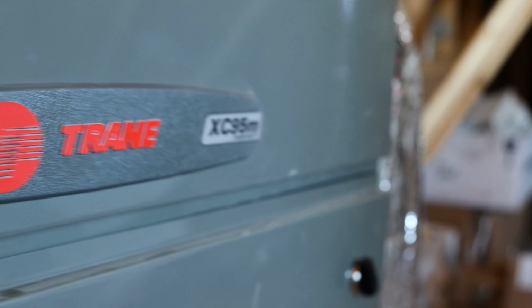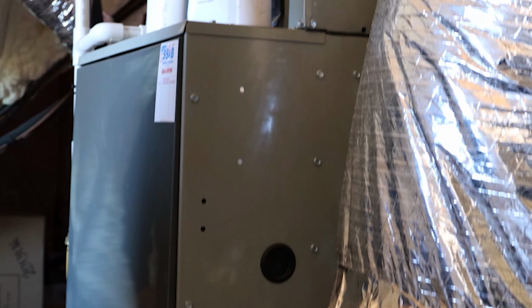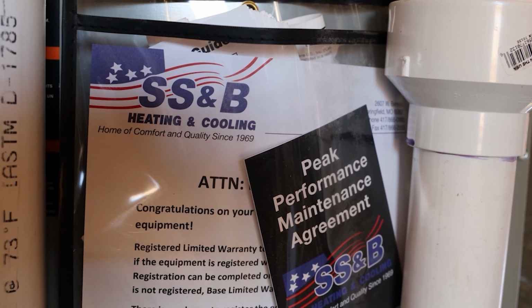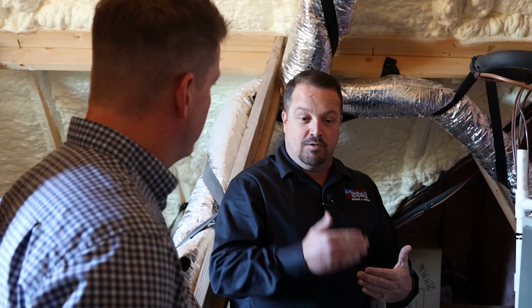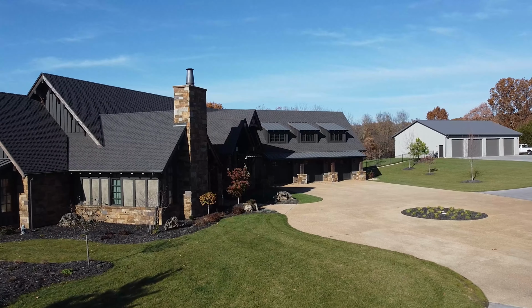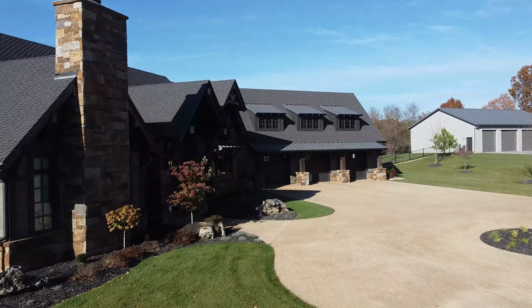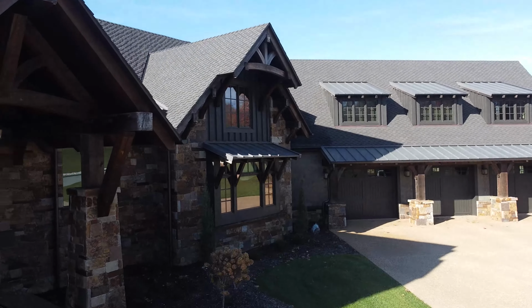This is a Train XC95M. It's a modulating variable speed furnace. The modulating part of it means that it doesn't come on just full blast every time it comes on. It'll start off at 40% capacity and go up in 1% increments from 40% to 100%. So on a 40 degree day like we have today, you don't need to run the furnace full blast like you would if it was zero outside.